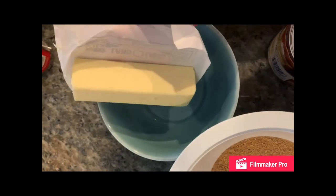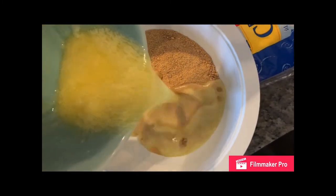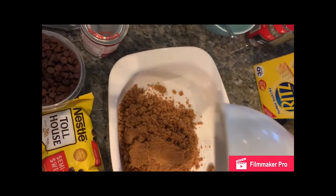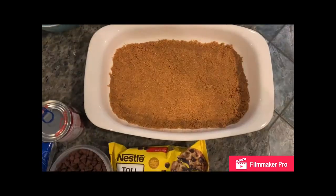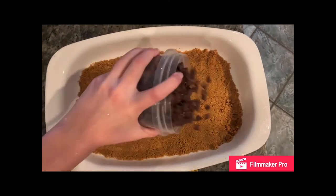Start by melting a stick of butter. Pour the butter into 1.5 cups of graham cracker crumbs and mix that together. Pour the mixture into the pan. Press it into the bottom of the pan. Now sprinkle chocolate chips over this crust.